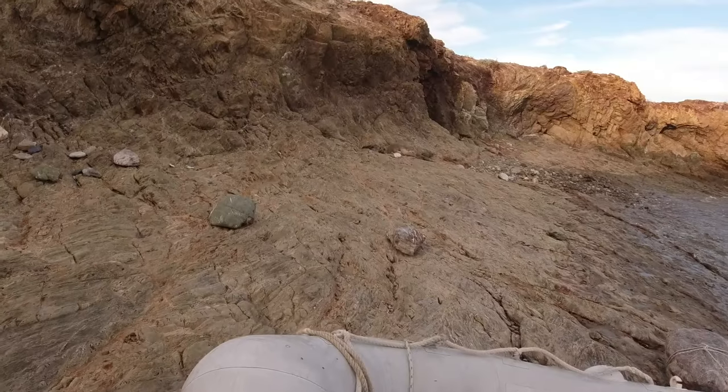We're on land for the first time in a few days now, and just landed on this little pocket beach. The rock's quite smooth, so it was pretty all right landing. There's good surge here, but I didn't notice until we were on the beach. There's a fur seal just sitting right here.